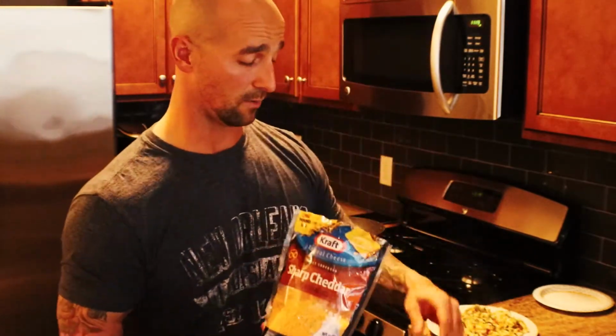And here, we'll take some cheddar cheese. I like to sprinkle it in there while it's hot. This way it'll melt on there, real nice and easy. Same here.